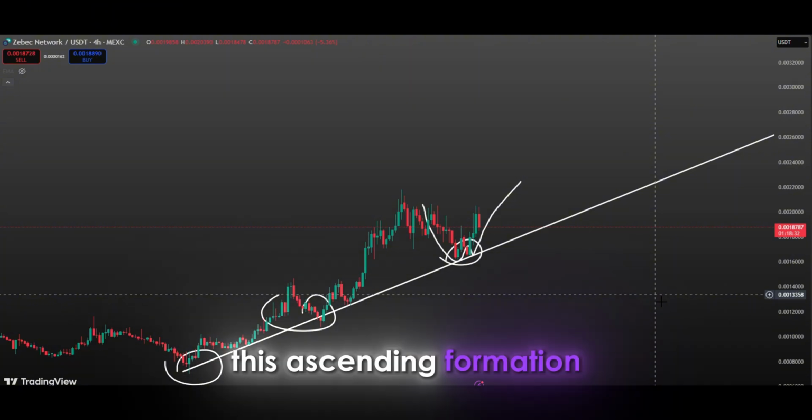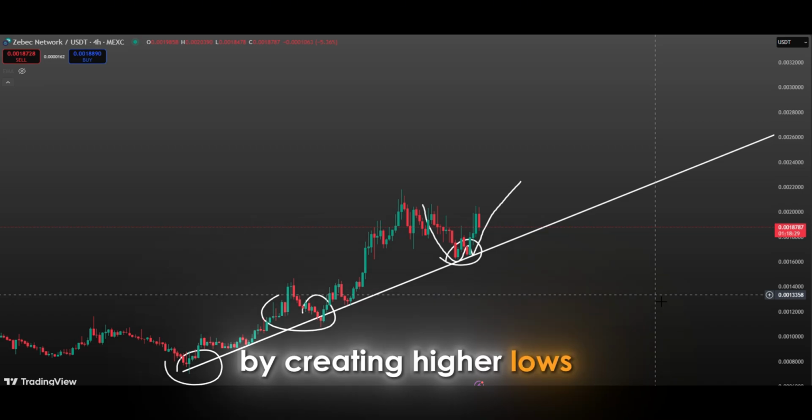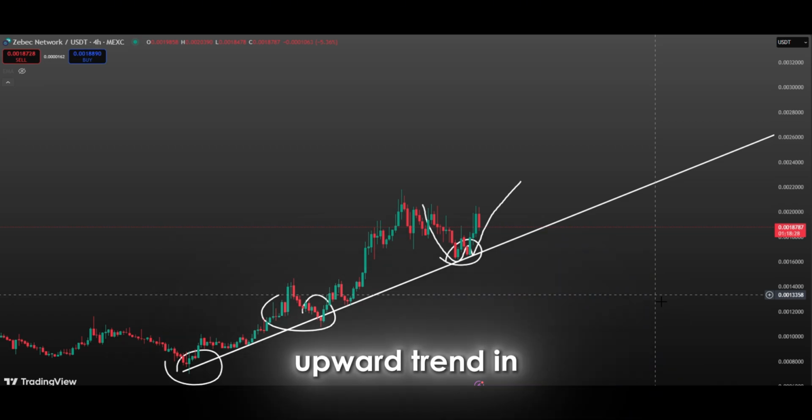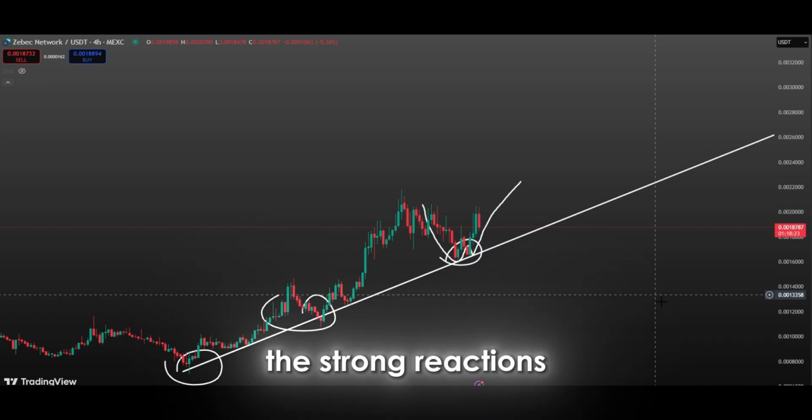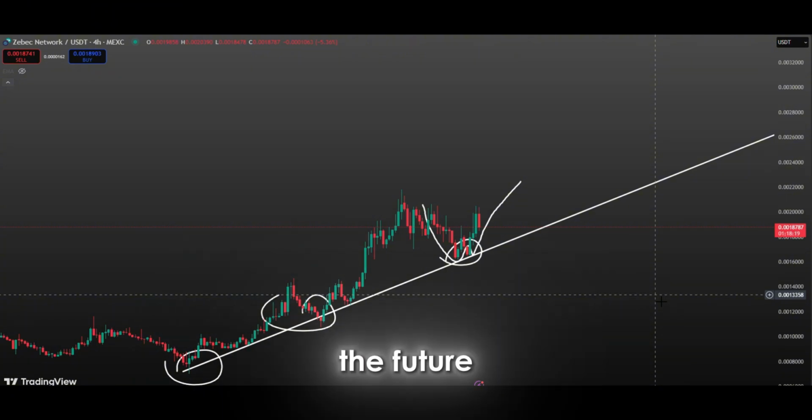This ascending formation shows that the price is progressing by creating higher lows, indicating an overall upward trend in the market. As long as the current trend remains intact, it is technically reasonable to expect the price to reach higher levels. The strong reactions seen at this trend line in the past offer powerful clues that similar scenarios could unfold in the future.